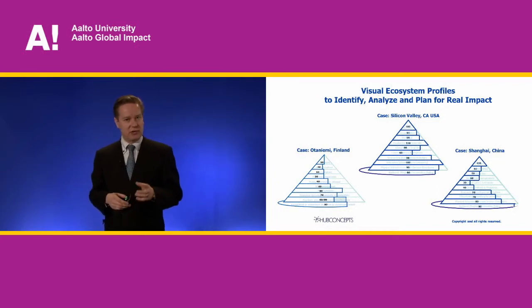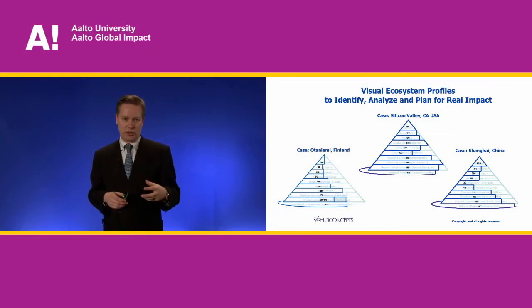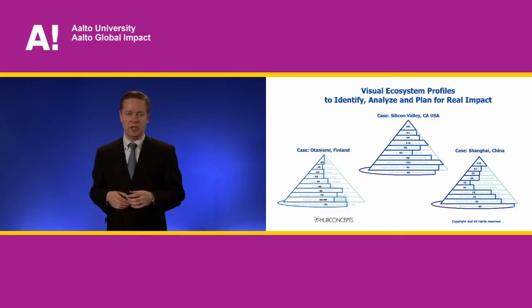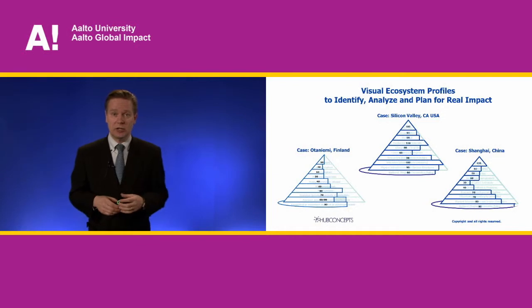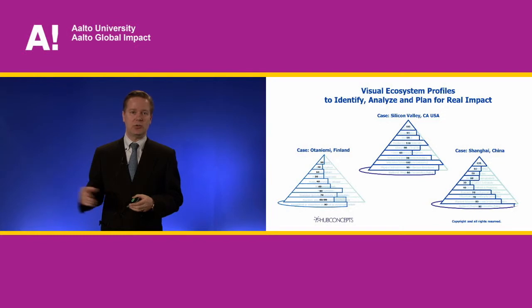It is important to realize that our model can be used for very local development projects, or regional or national development projects. But it can also apply to a global approach, to how your country or your region will go out from your own region and build networks and collaboration with other players around the world.